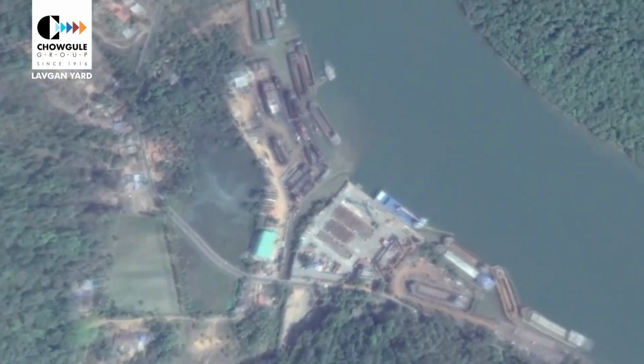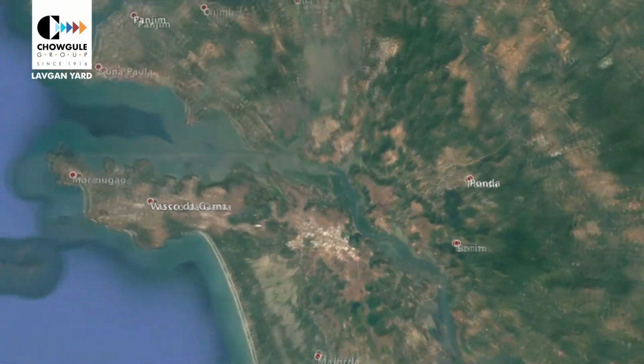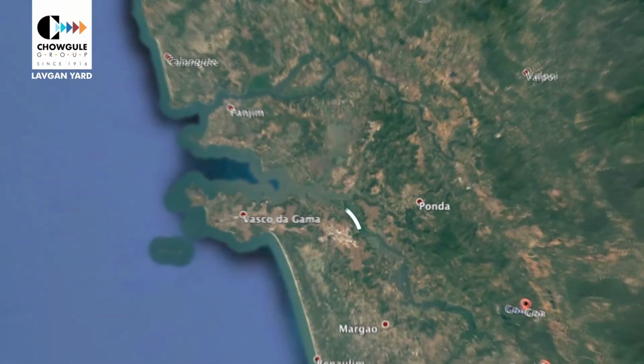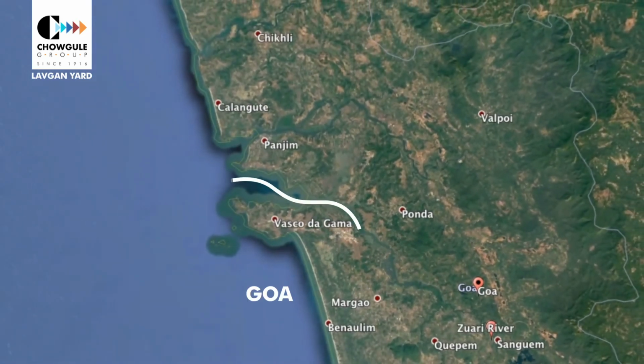Located on the banks of the Zuari River, these smaller structures and sub-assemblies of larger offshore structures can easily be loaded onto the barges and quickly transported from Goa up the coastal route to Lavgan for further assembly.